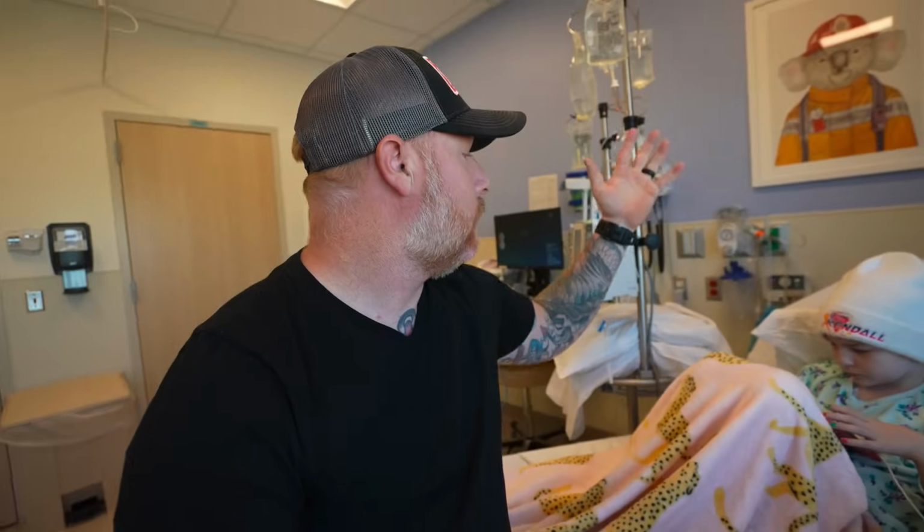All right, we are getting things ready. They're doing a lot of pre-hydrating. A couple hours of hydration until the urinalysis shows a specific gravity they're looking for before they want to start the chemo. We'll do 2 different chemos on this go around, 30 minutes for each one.